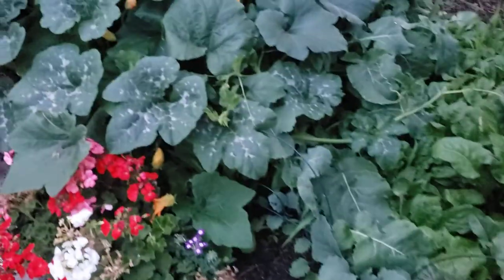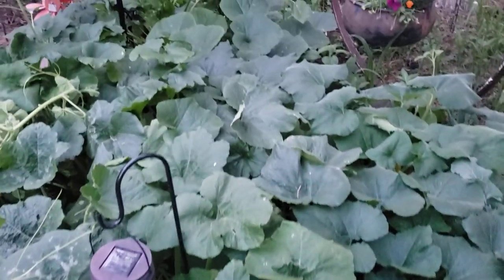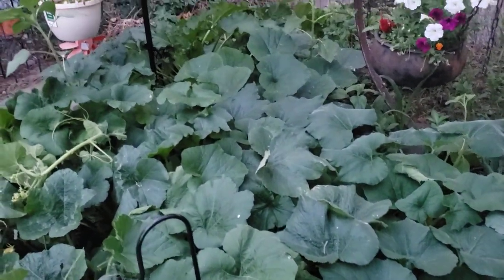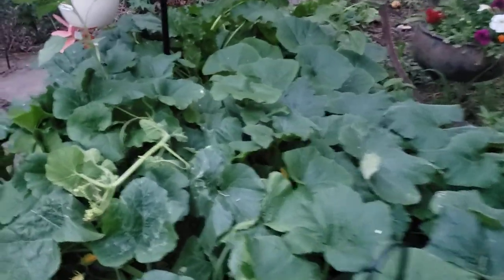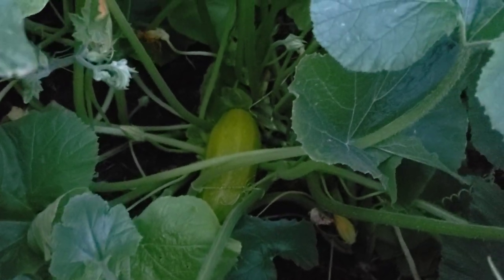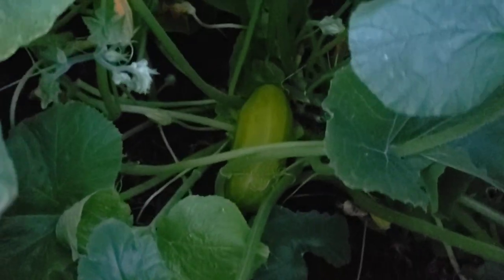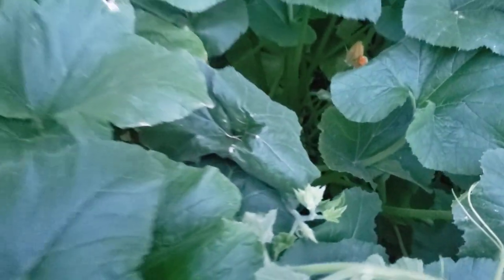And we have squash setting in here on the vines like crazy. You can see it is just a tangled mess in there. And I have a Boston marrow, I believe. Just found it today. Barely saw it. And there it is. It is already really big in there, so I'm hoping to get a really nice size one off of that.